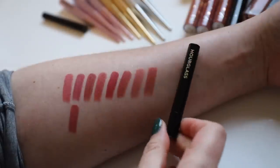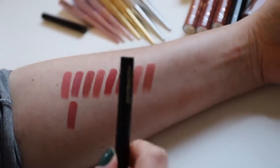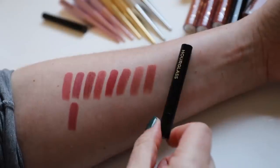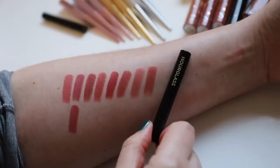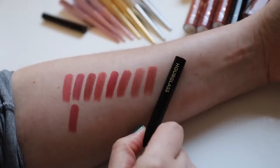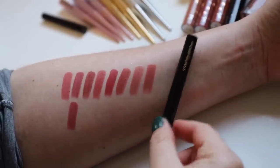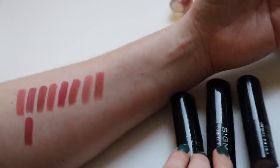So out of these, I'm going to be panning my One Desire, which is that mauvey tone one. Very pretty, but the scent has gone funny. And I've got a double up. So that's going in the panning pile. I'm never throwing one of these out. They are such a lovely lipstick formula. And there's not much in them. Look how small they are. So I'm panning it.